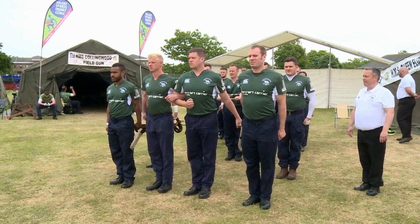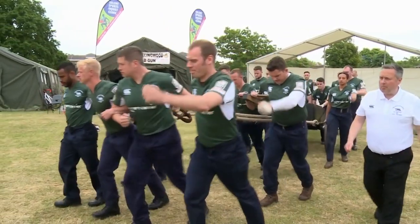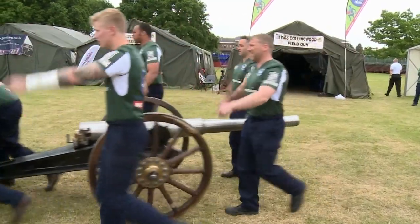HMS Queen Elizabeth, high in the centre, quick! Today at HMS Collingwood in Hampshire, the field gunners are running for the pride of their ship. But tomorrow, they could be running to save their ship.